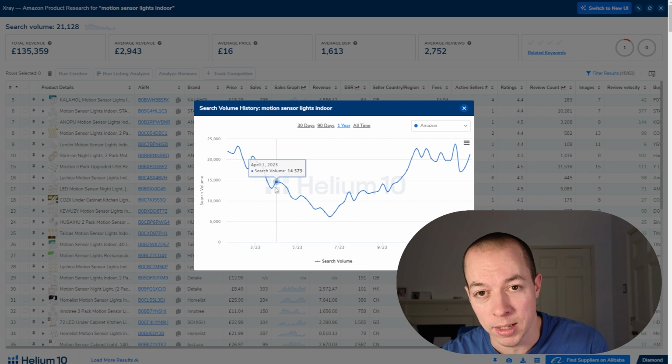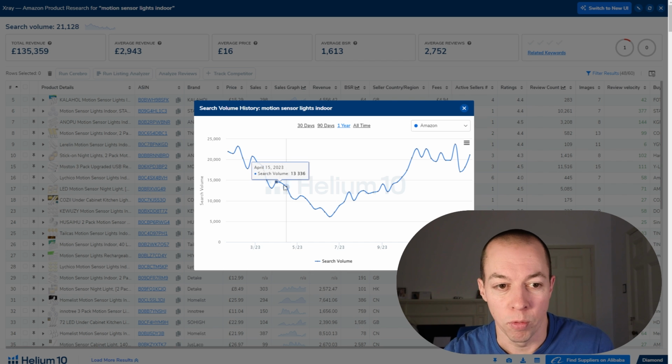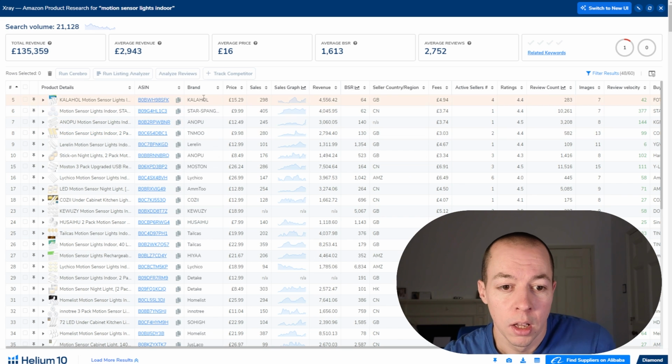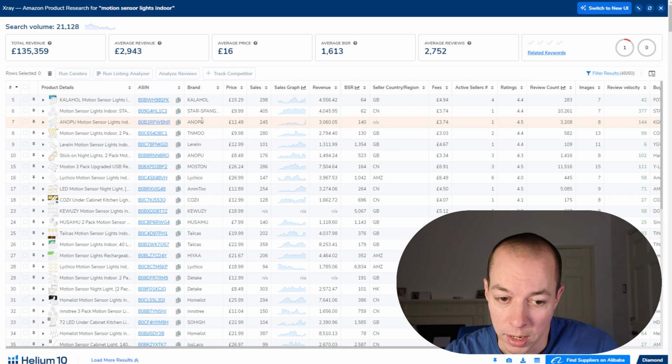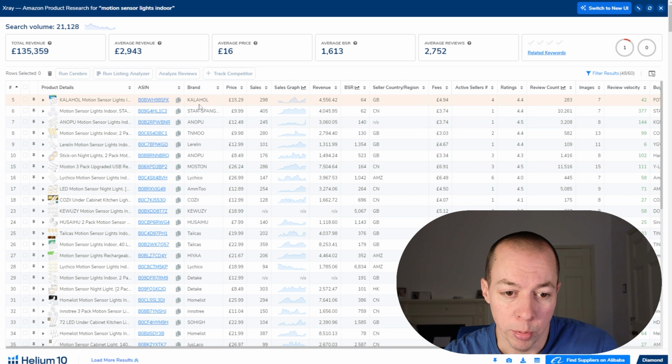But as long as you're aware of the seasonality and you can plan the inventory accordingly, it isn't always a red flag, providing it's not too extreme and there is obviously demand throughout the rest of the year. Then from left to right, some of the things we look at, I want to ensure this isn't brand dominated, either by Amazon selling their own products or brands that are under the Amazon guise, or other big brands that you may have heard of. And there's no brands here that are dominating in this niche, and there's no brands here that I've heard of, so there's no problem at all.